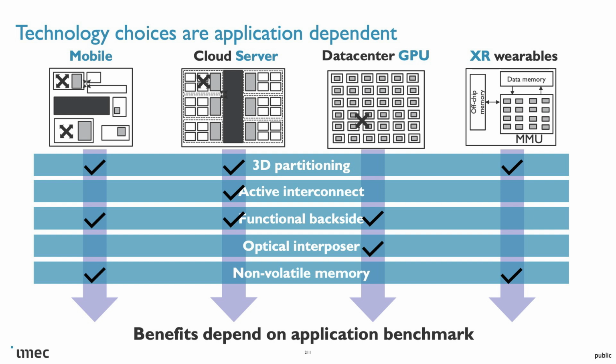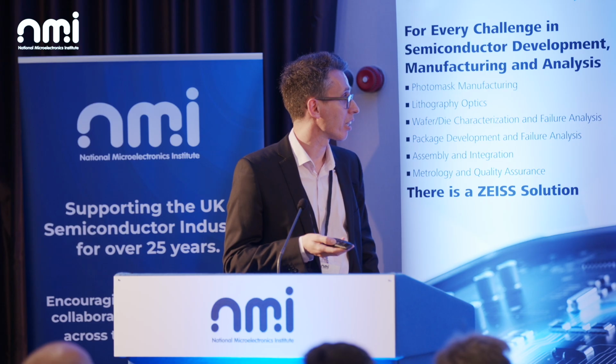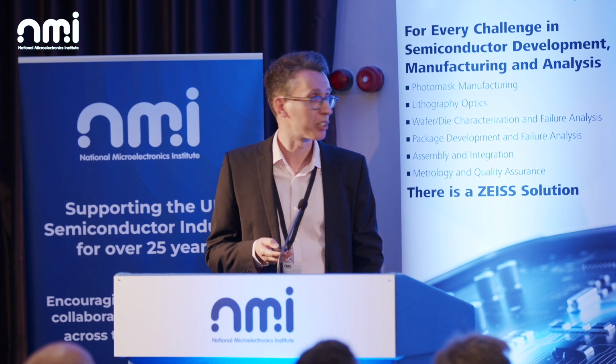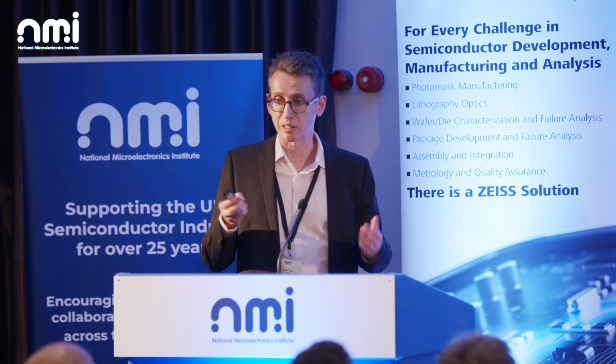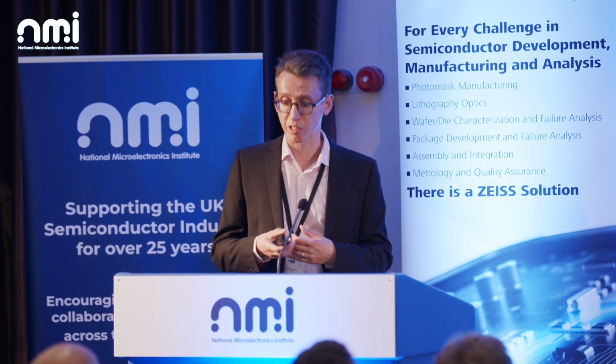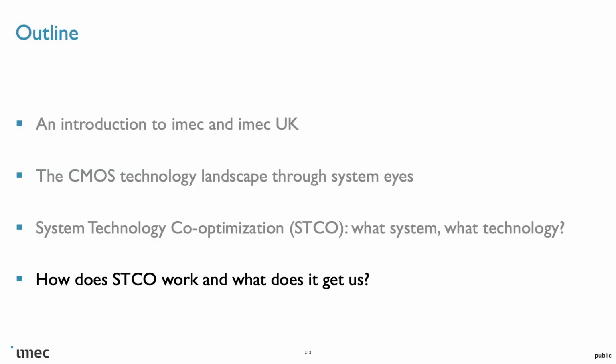Anyway, so you can look at these and you can sort of map all of the technology options that we have, vast menu of technology options at IMEC and elsewhere, and say which of them are more relevant to which domains. And then, upon that, you might say, actually, I'm going to use 3D partitioning differently in each of these. So this is my job, to identify these pairings and then to evaluate what the benefits are and do the technology specs need to change. Okay. So how does STCO work and what does it get us?